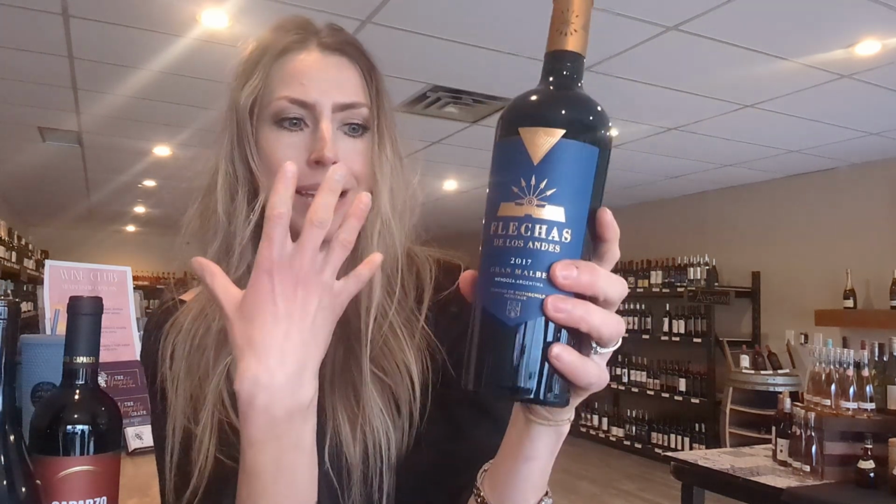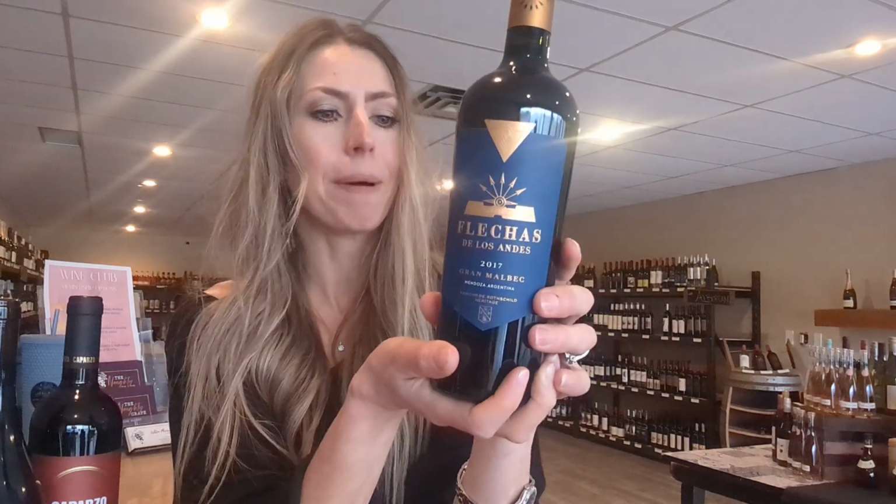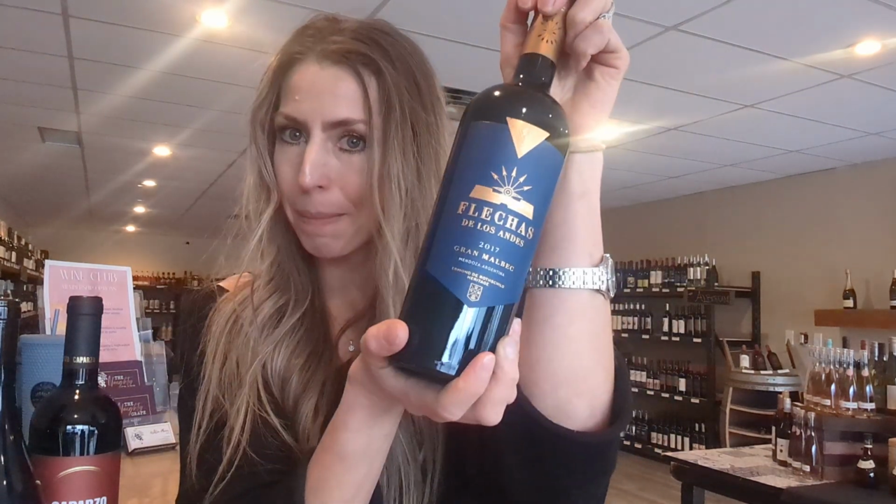This is a big roast or ribeye kind of wine. If you just like big, bold reds, this is something not to sip on. But a fun new 2017 Gran Malbec.